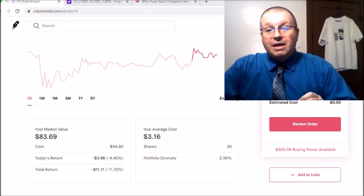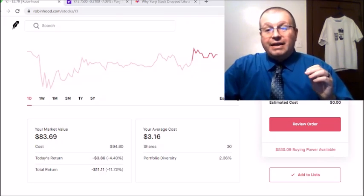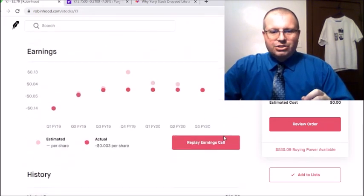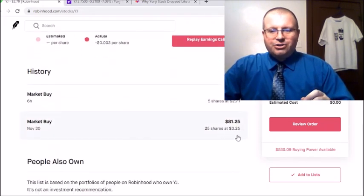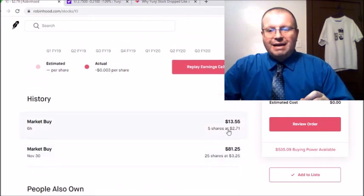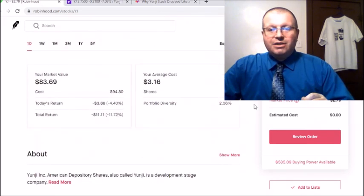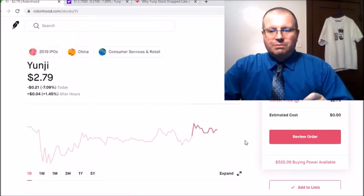This is when I want to build out 100 to 200 positions in the future and just hang on to it and see what happens, because this company is doing something different and I really like that. The first time I purchased, 25 shares at $3.25, and then today I did buy 5 more shares at $2.71. So I'm just wanting to hear what's going to happen with this bad boy. And let's get in here, guys.